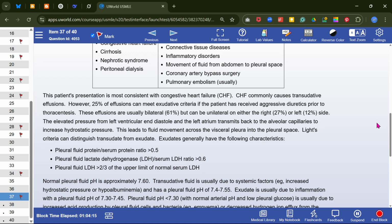Light's criteria can distinguish transudative from exudative: pleural fluid protein by serum protein more than 0.5, pleural fluid LDH by serum LDH more than 0.6, and pleural fluid LDH more than two-thirds of the upper limit of the serum normal LDH.